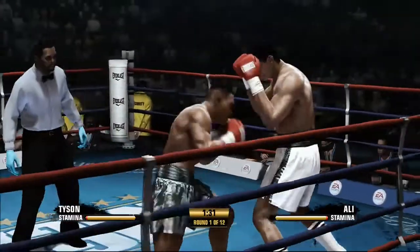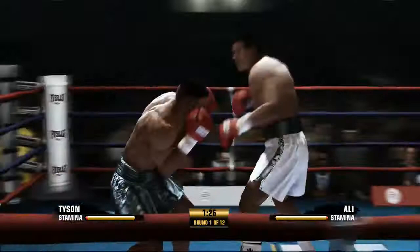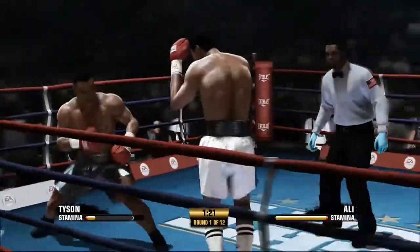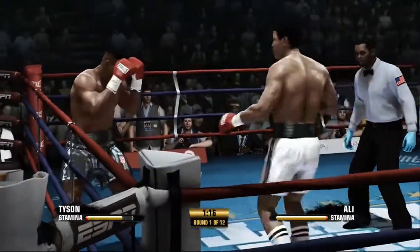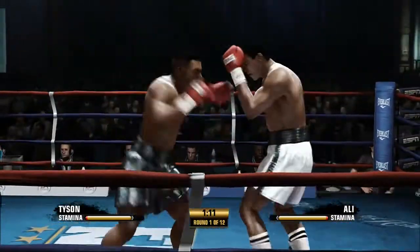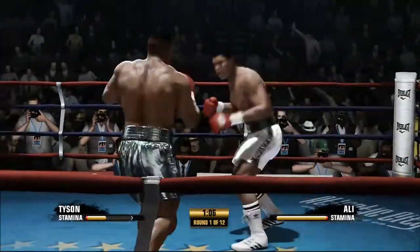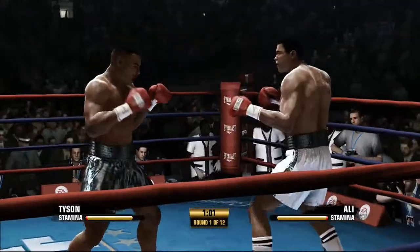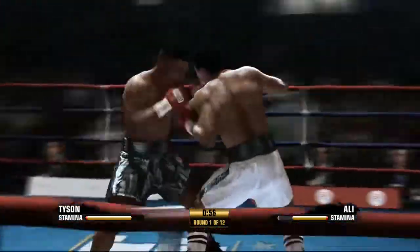And coming upon the halfway mark of this 3-minute round. Let's see some more head movement. Ali's able to land a nice, clean left hand. That is a classic Tyson uppercut. Tyson scoring with that right hand.